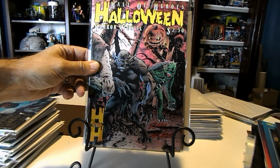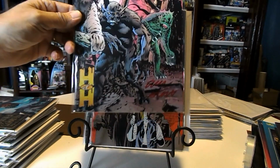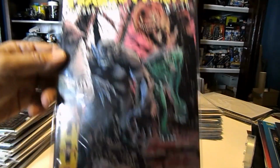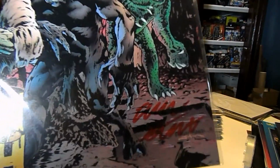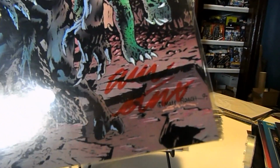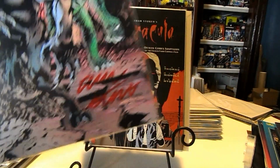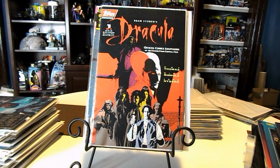This is Hall of Heroes Halloween Horror Special. Very neat looking book. It has a signature at the bottom, and I'm not real sure whose signature that is. I haven't had a chance to investigate that, but we'll find out who it is.